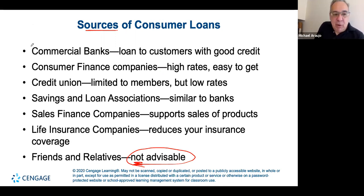Okay. But all these other places, it's a competitive environment to some degree in terms of where you can actually look for and find consumer loans. But you should look at more than one place for car loans or things like this. I mean, you should shop around a little bit. If you have good credit, you're going to get very good rates.